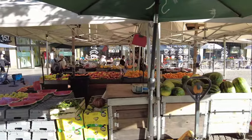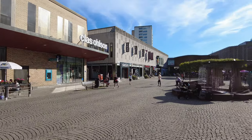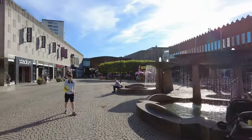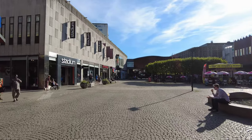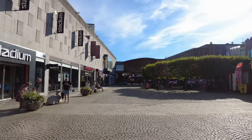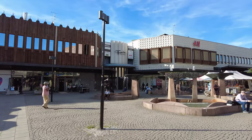Fruit vendors, and yeah, a bunch of department stores with most of the shops one might need. It's a pretty big shopping area; not all the suburbs in Stockholm have this kind of shopping facilities. This, I would say, is a pretty major shopping district in the south of Stockholm.